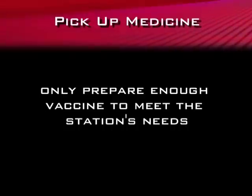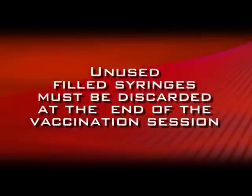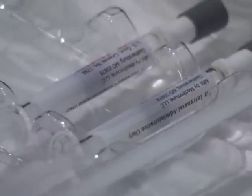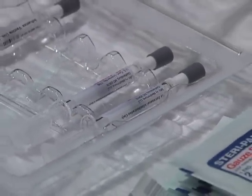But as a reminder, only prepare enough vaccine to meet the station's ongoing needs. Fill syringes at the time of vaccination only, because unused filled syringes must be discarded at the end of the vaccination session. In case of pandemic influenza, nasal vaccine spray may be used.